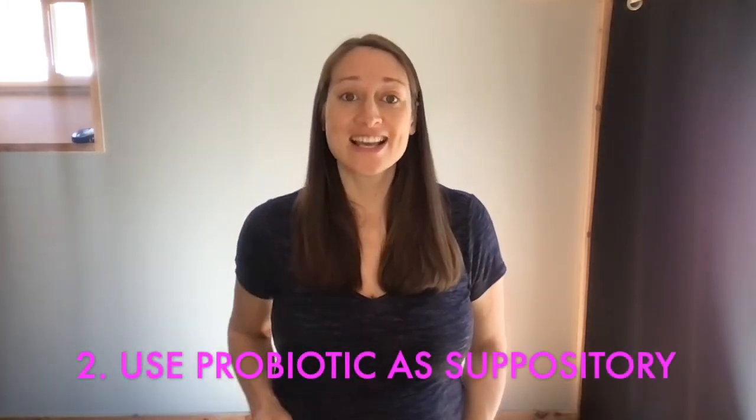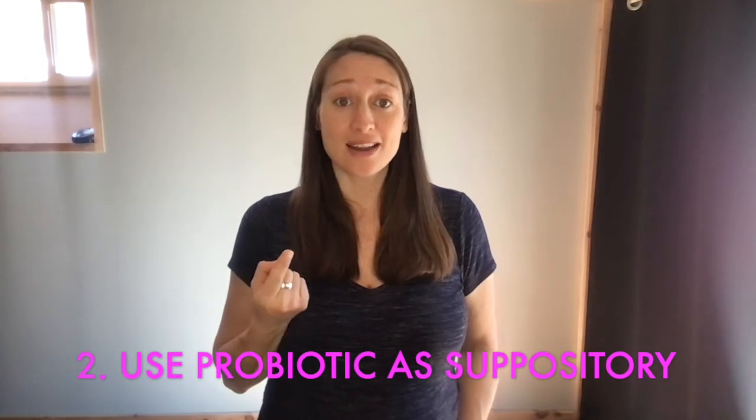Number 2, stick the probiotics in your yoni before bed. Now, you're probably like, what? But yeah, just stick a capsule up there before bed and it will all be absorbed and you're adding some great bacteria to your vaginal flora.